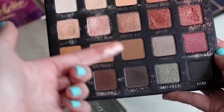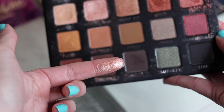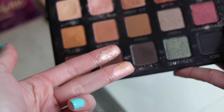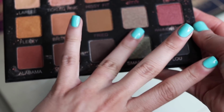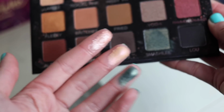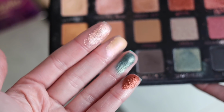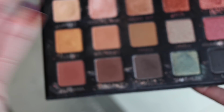I love Tickled Pink. Look at that. Look how pretty that is. And then here's Laura Lee. It's like a duochrome. So pretty. This green. Pretty that is. The shimmers are insane. I love this palette still.